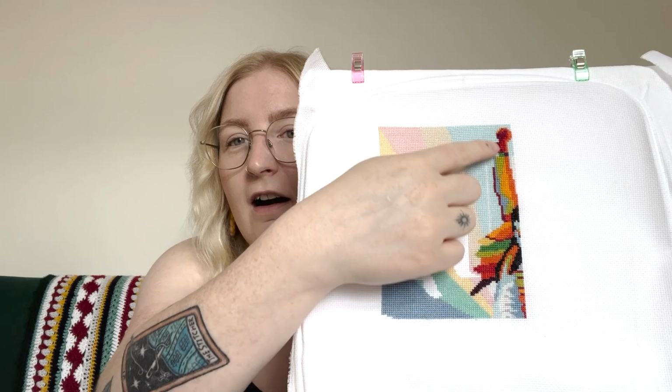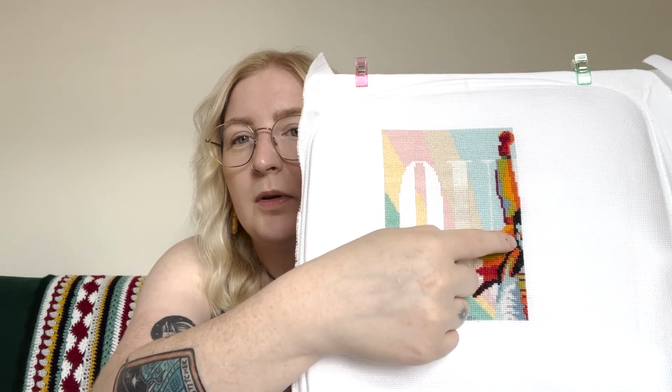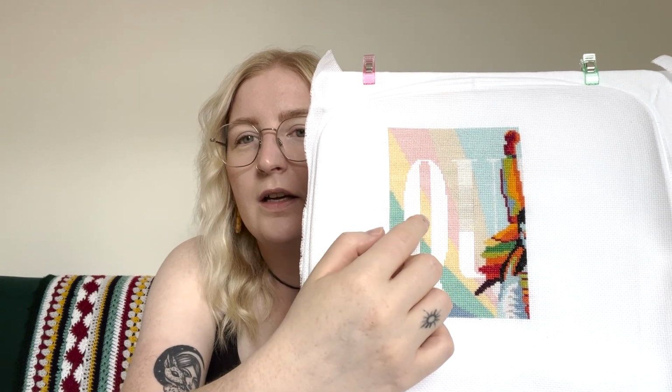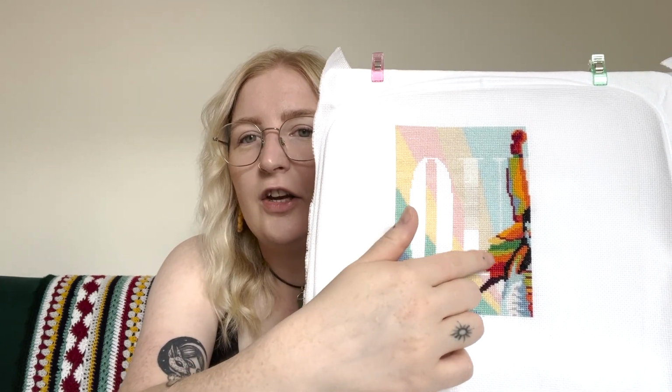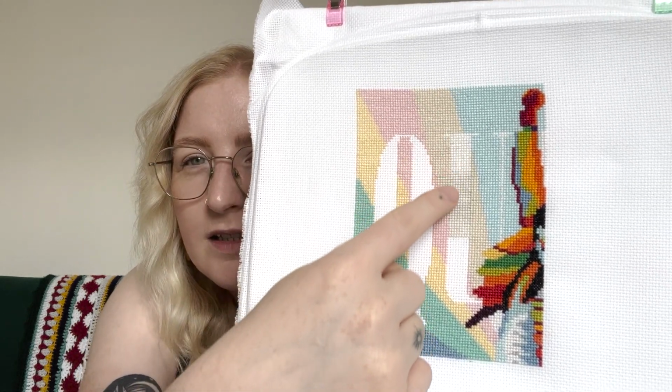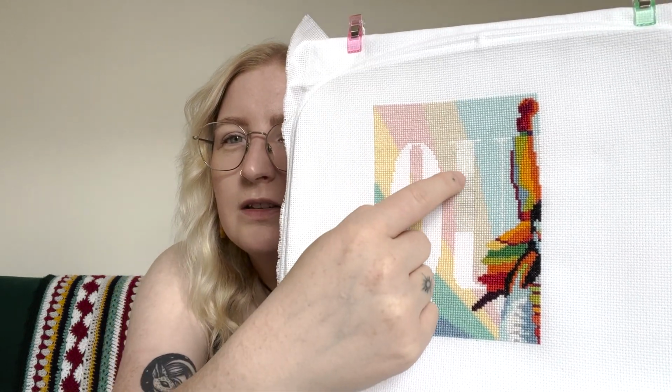So as you can see, I've done quite a lot of his arm, started his jacket and his body here, and I've finished the colours in this top corner, and I just need to fill in the Q and finish filling in the U. I really don't know what's happened here because it's white, but it looks darker in places.